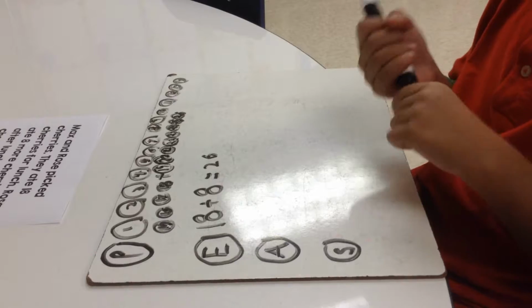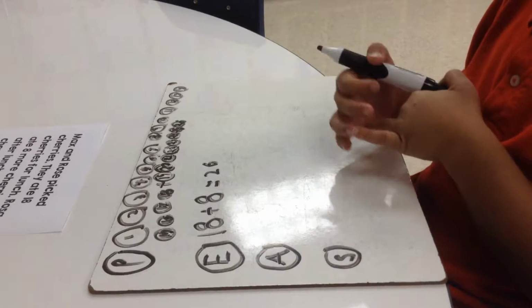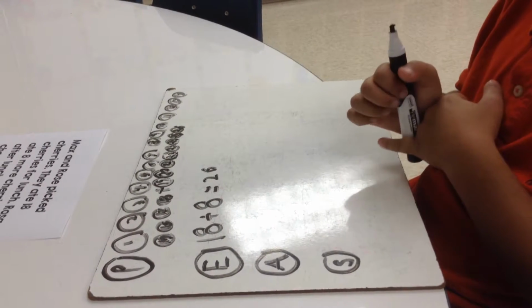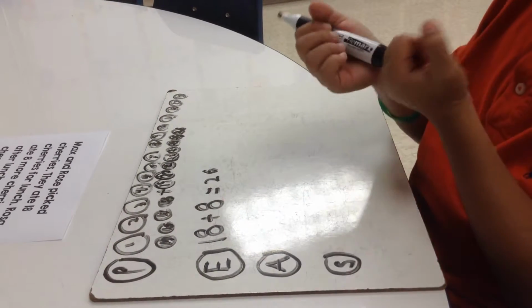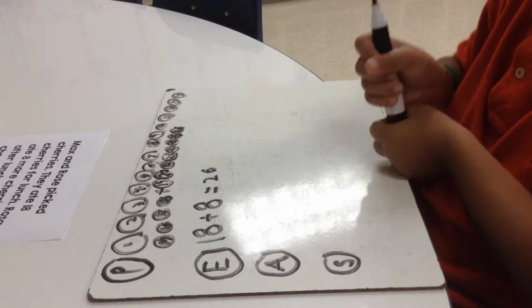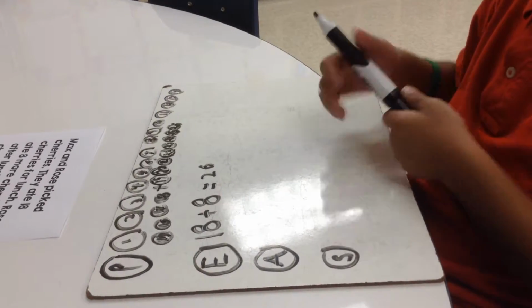What if you took your answer and subtracted that by something? What would you use to subtract that by? I could count by 2s. Well, you could, but couldn't you take your answer and subtract it by one of the other numbers? Try that.